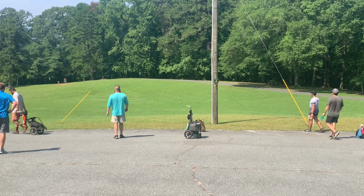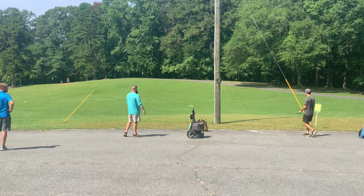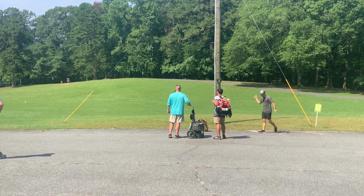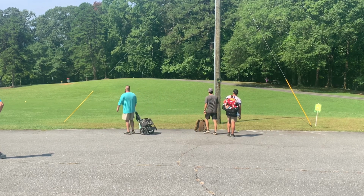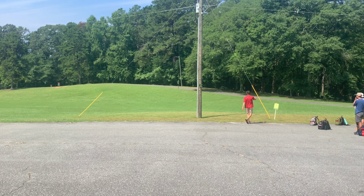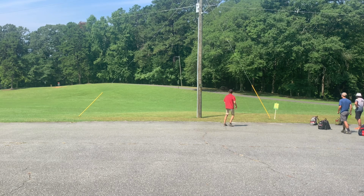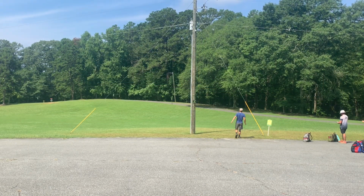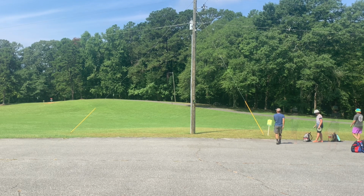But this one's looking okay. I think he just, yeah, he got in there. That was looking good. It looked like it might be a little short and it ended up being fine. That's going to be fine. And this one ends up kind of on the edge of the circle as well. And that one was looking a little dangerous, but I think it actually ended up really nice. And that's two in a row from that team.